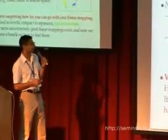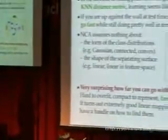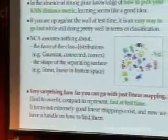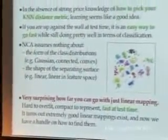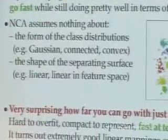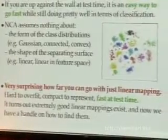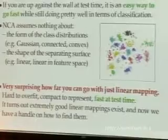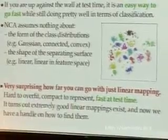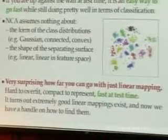And NCA is nice because it assumes nothing about the form of the class distributions. It doesn't assume that they're Gaussian or convex or even connected. It doesn't assume anything about the separating surface, that it's linear or linear in some feature space. It's a completely non-parametric, memory-based method, which is just k-nearest neighbor taken seriously. So the take-home message to me was it's very surprising how far you can go with just a linear mapping. There are some really good linear transformations of your feature space out there if you just spend some energy trying to find them. Okay, so that's all.